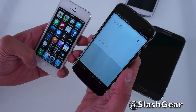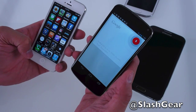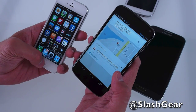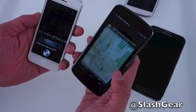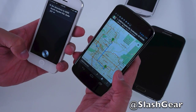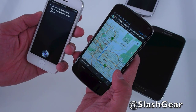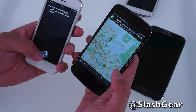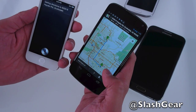Google, directions to 8300 North Hayden Road, Scottsdale, Arizona 85258. Getting directions. Siri, directions to 8300 North Hayden Road, Suite 207. Siri, directions to 8300 North Hayden Road, Scottsdale, Arizona 85258. Getting directions to 8300 North Hayden Road, Scottsdale.